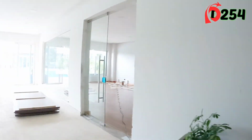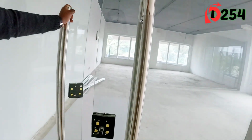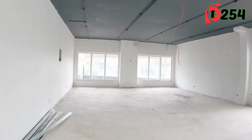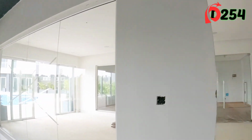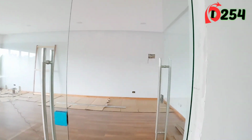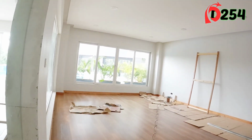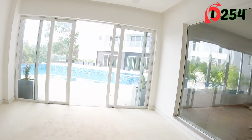Then this will be the gym area. The gym. You see the spacing is very spacious. Yeah. Wow. Then this will be the yoga room. Nice. The yoga room. So spacious. I think I should relocate to this place.